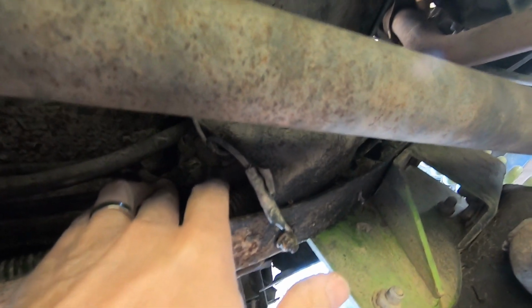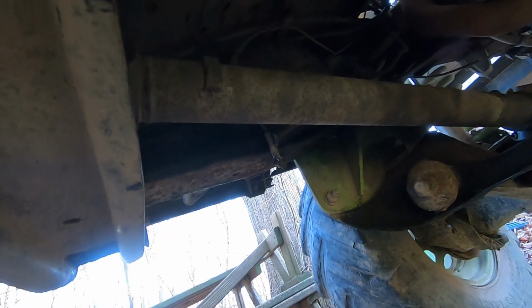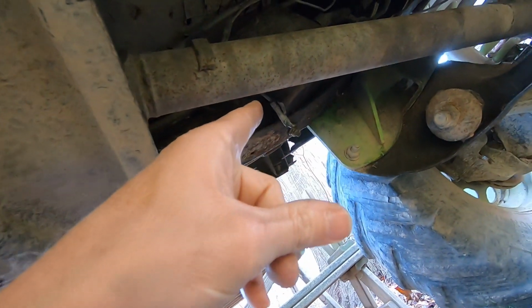So it does have a high pressure pump on the rail, and it's running, but I don't know if you can hear that or not. It doesn't sound all that good. And I don't hear a pump running in the back. These things are made to create pressure.